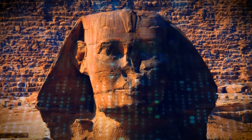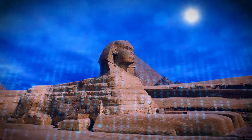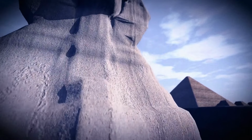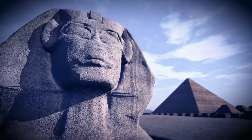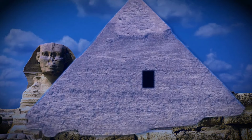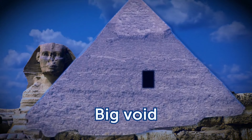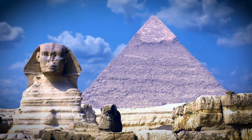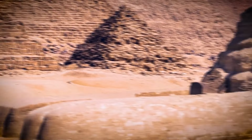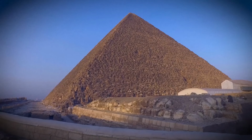With the help of this amazing technique, scientists have now uncovered new information about the Great Pyramid of Giza. They discovered something that had eluded tomb raiders for centuries. They found a hidden chamber. And guess what they named it? The Big Void. Yeah, I know, not the most creative name. They even used 3 different muon detection techniques just to be super sure that it was indeed a big, mysterious void inside the grandest pyramid of them all.